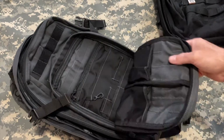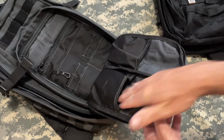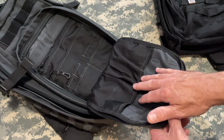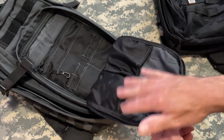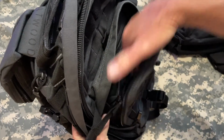Front pocket, typical 511 fare. You got your slip pockets right here. I love these. Every Rush bag, every MOAB bag that I have that has these, I love them. For EDC, they're great. Slide some deodorant, slide a little first aid kit or whatever. It works so well. And then you can just unzip the top, reach down there, and it's right there.